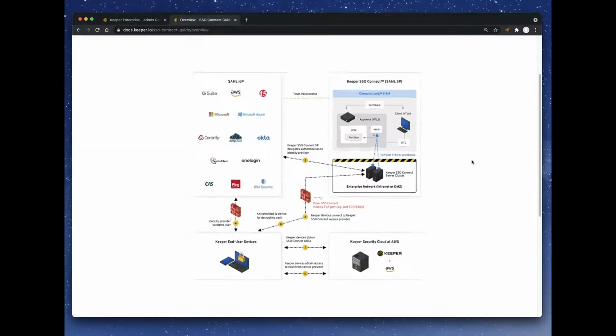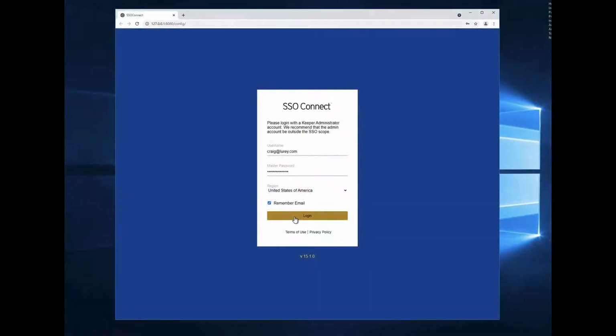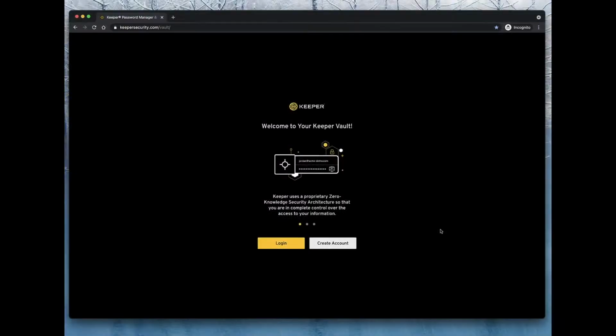All user encryption keys are managed by the Keeper SSO Connect service, providing the customer with full control over the keys that are used to encrypt the end-user vaults. This service application can be installed on any Windows or Linux-based server. The primary difference between the cloud and on-prem version of SSO Connect is the way that new devices are approved.